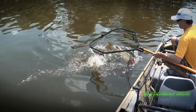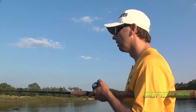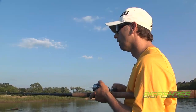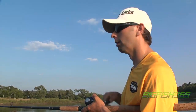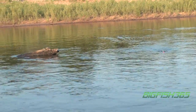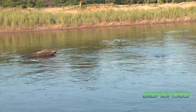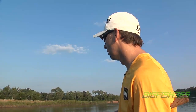When the water temps get up into the highest range of the season, summer peak here, a lot of these muskies will actually pull out into the central part of the river, like this piece of wood here, this stump out here. They'll actually use main river obstacles, anything that just kind of breaks the current up a little bit. The warmer it is, the more often they'll use that main river current.